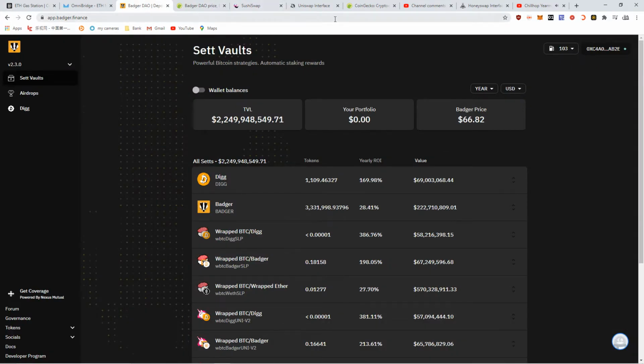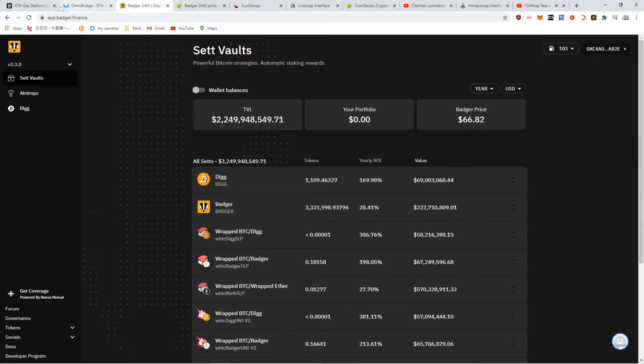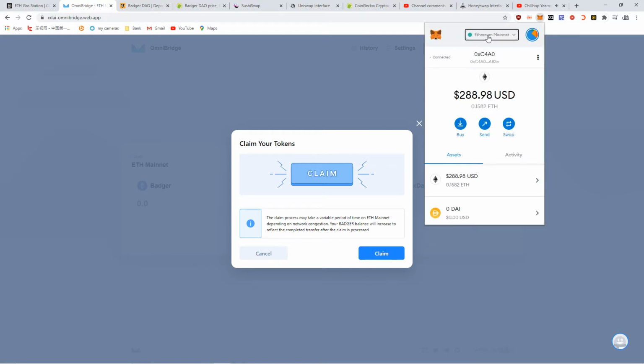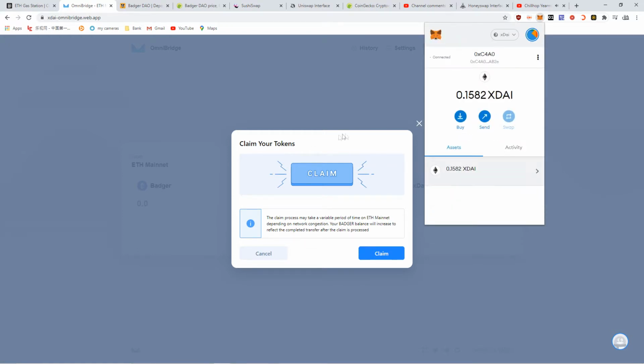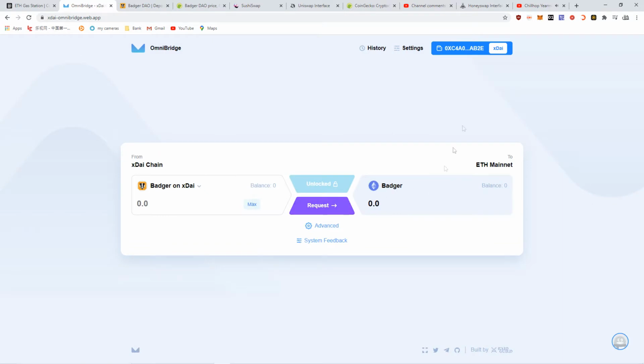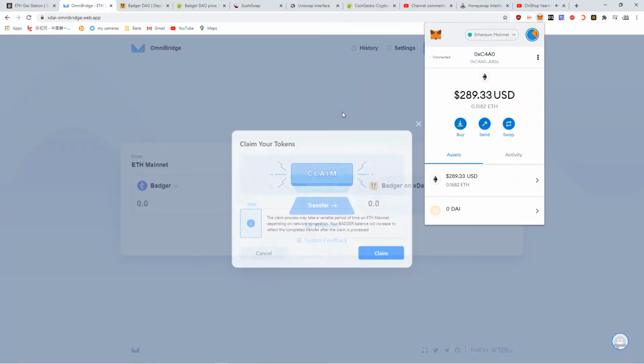I got a little bit from the XDAI chain from HoneySwap last couple of days, and today since it's kind of low, we're gonna try to use the Omni Bridge and see what the transaction fee is. I already sent it over from OmniBridge on my XDAI chain. So if you send your badger from here to the XDAI, you just switch over to Ethereum and it will give you a claim. And we're gonna see what the claim fee is right now.